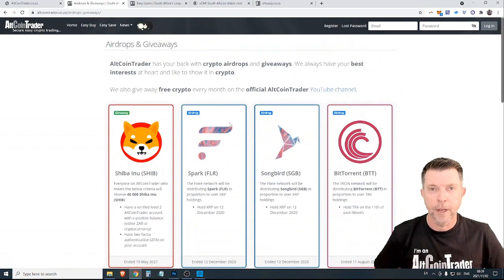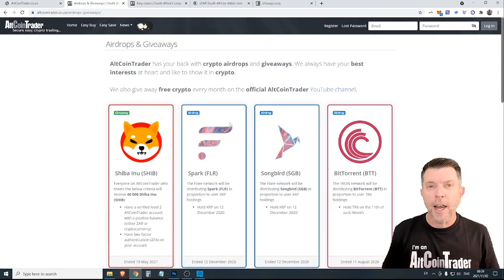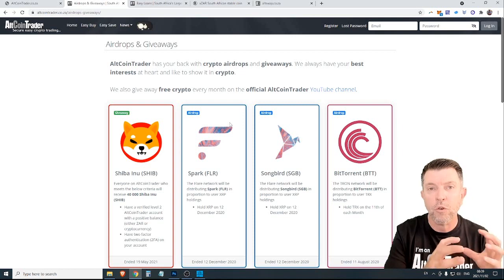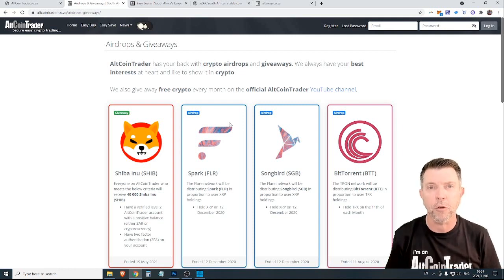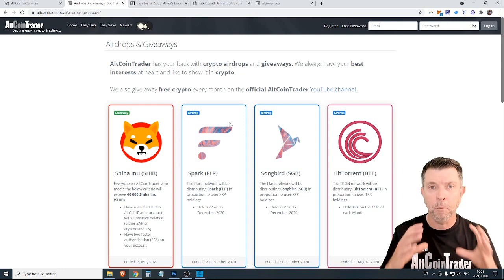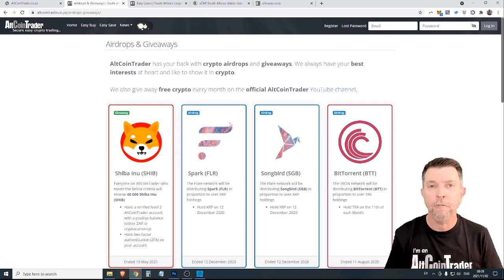Guys, I've tried to highlight a lot of the products that we offer at Altcoin Trader, because I believe that if you understand how to use these financial products, if you understand how to navigate not only the centralized crypto space, but the decentralized crypto space, and understand that this alternative crypto financial ecosystem is being built every single day, it will put you in a much better position to have full control and understanding of your crypto portfolio. I hope this video has been helpful.